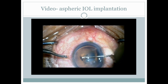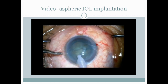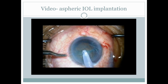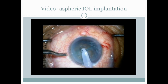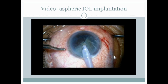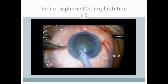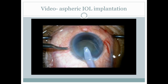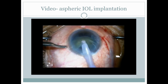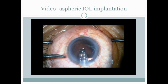First, a 5.5 millimeter continuous curvilinear capsulorhexis is made. Then phaco is done with least power setup and more vacuum, so that there is no burning of the endothelium. The second part of the nucleus is engulfed through the phaco probe. Now everything is clear; the epinucleus and the cortex have been removed.